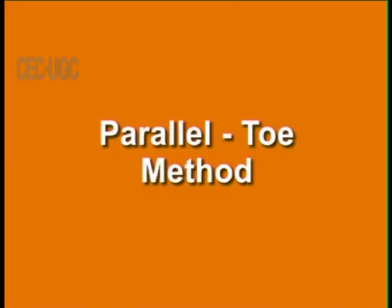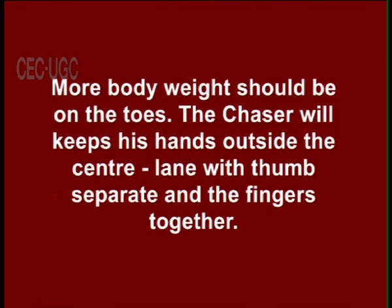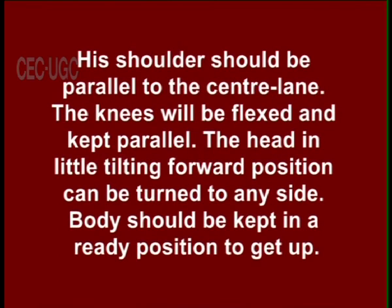Parallel toe method. In this method, the sitting chaser sits within the square, keeping both feet parallel to each other. The distance between both the feet should be 5 to 6 centimeters as per comfort of the player. More body weight should be on the toes. The chaser will keep his hand outside the center lane with the thumb separate and the fingers together. His shoulder should be parallel to the center lane. The knees will be flexed and kept parallel. The head, in a slightly forward tilting position, can be turned to any side. Body should be kept in a ready position to get up.